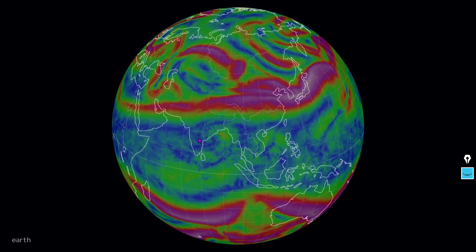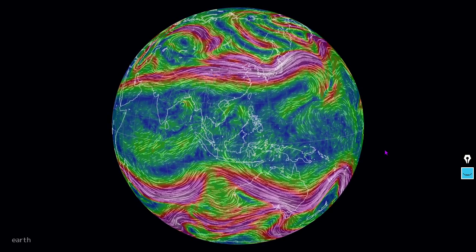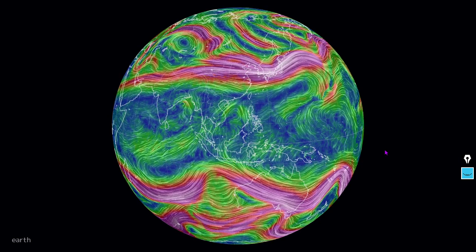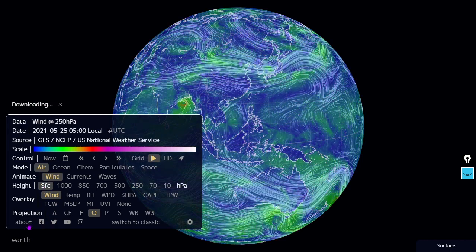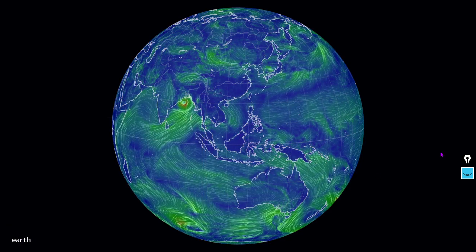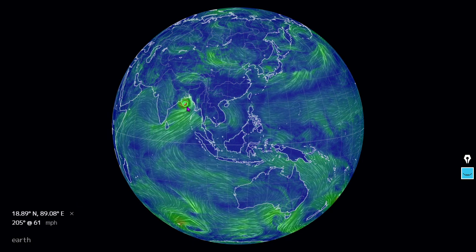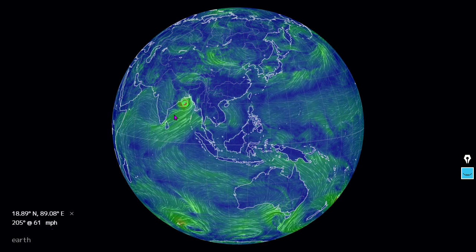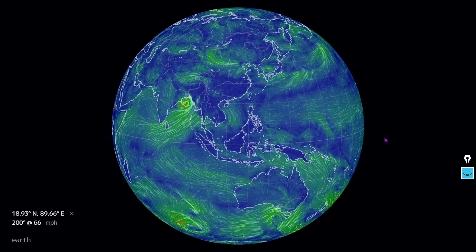Here are the jet streams of the Eastern world. And we'll also show surface winds to give you a global snapshot. Strong winds once again showing up here off the coast of India. Pushing hurricane force winds there.